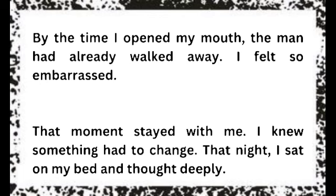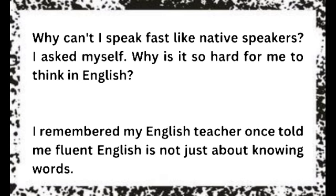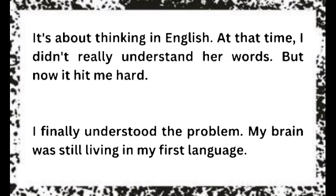I knew something had to change. That night, I sat on my bed and thought deeply. Why can't I speak fast like native speakers? I asked myself. Why is it so hard for me to think in English? I remembered my English teacher once told me fluent English is not just about knowing words, it's about thinking in English. At that time, I didn't really understand her words, but now it hit me hard. I finally understood the problem.